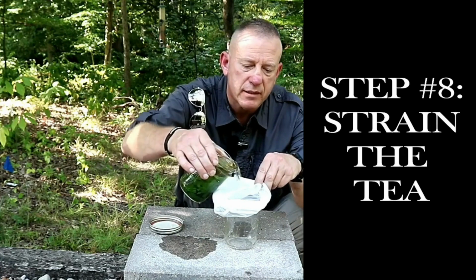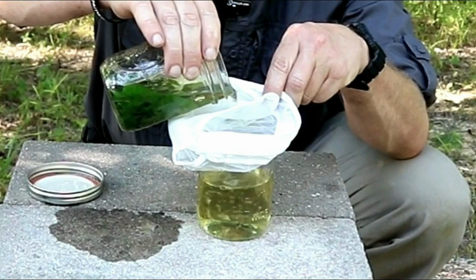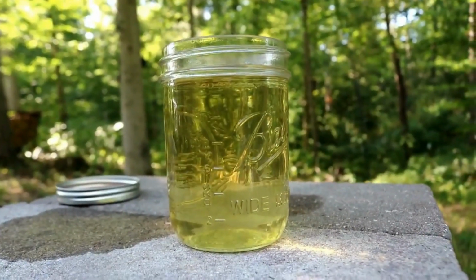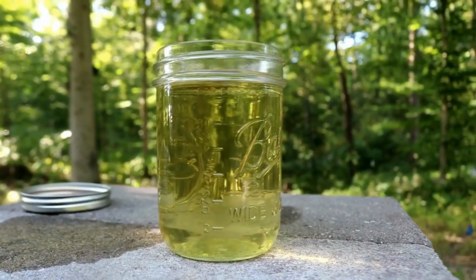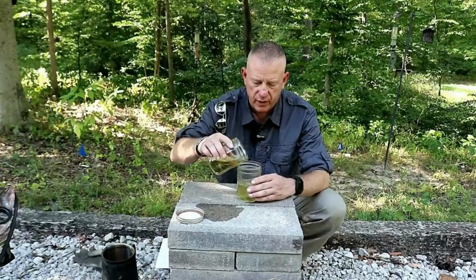15 minutes later. Okay, now since it's been 15 minutes, I'm going to strain this tea through this fine mesh strainer by pouring it from this jar into the other jar. And you can see here this broadleaf plantain tea has a really light yellow look to it now. Now I'm going to pour half of this bottle into this bottle, so that it'll make me 2 different cups. If I were sick, I would drink 1 cup right now and then a second cup later today. So let's go ahead and test this broadleaf plantain tea out.